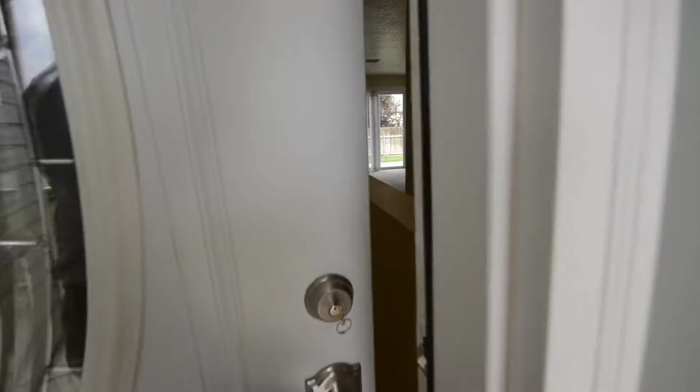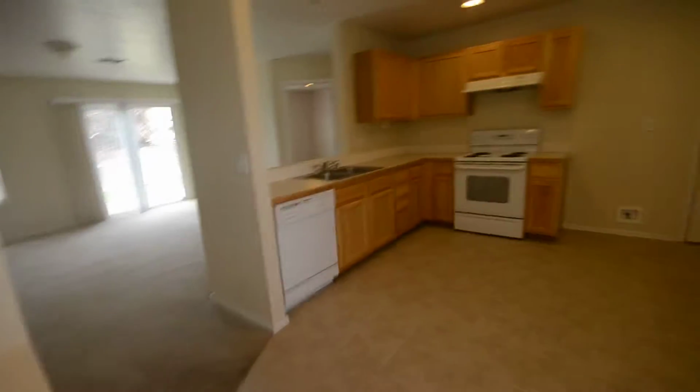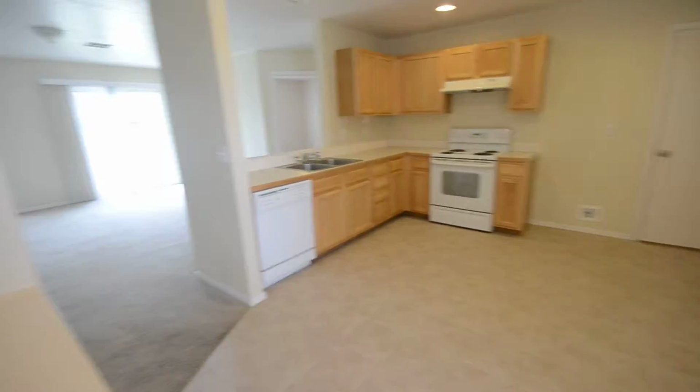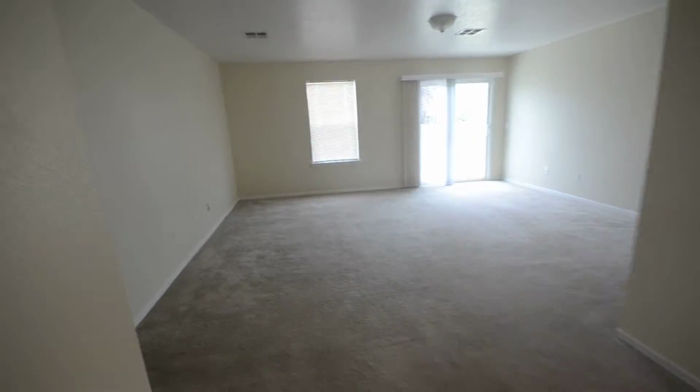Walk in here, nice open split floor plan, super clean. The owners just came through and redid a whole bunch of stuff. New paint, fairly new carpet, new tile. So kind of open to the kitchen, great room area.